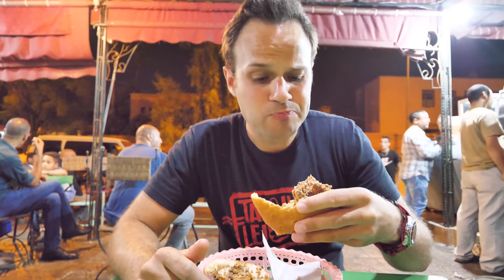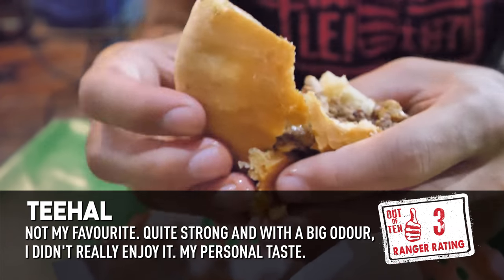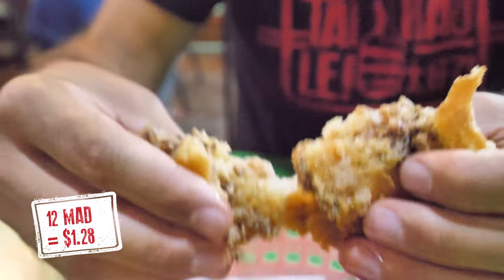Ooh, that's funky. It's organy, livery. It definitely has an odor. Honestly, I can't say that these two sandwiches were my favorite, but if you want to try them, go for it. You might, just like me, find the flavor a little too intense and full of odor.